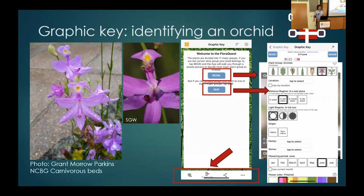And again, as Michael has stated, you don't necessarily have to make every single decision. If you're unsure if a plant is native or non-native, or you can't say for certain if it was in full sun or partial shade, you can just skip those questions, as opposed to the dichotomous keys where some of those early decisions at the beginning of the keys are crucial in getting to those lower steps.